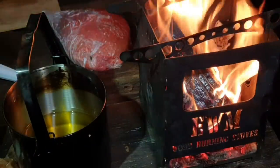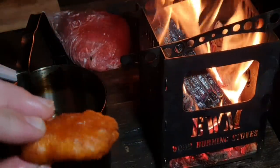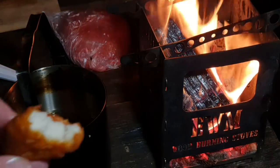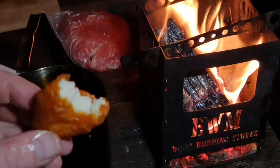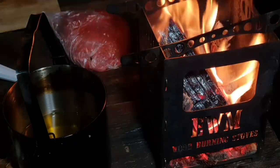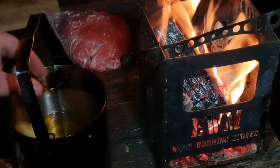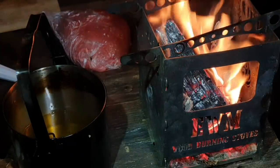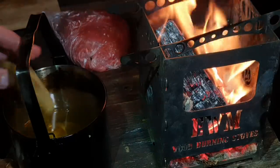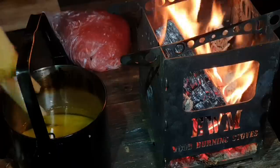He's got the chicken nuggets out. It's into them. Very nice. I'm going to start to do the chips now, I think. Just used one full potato.